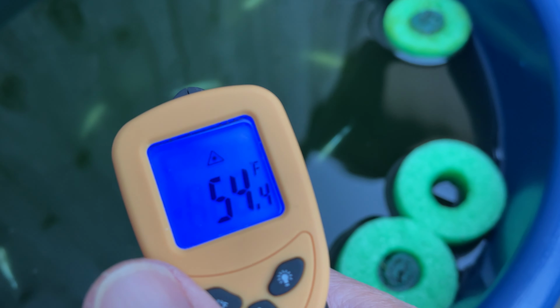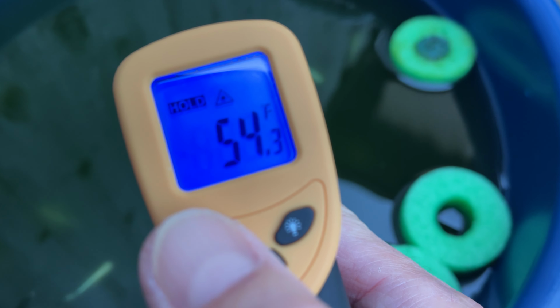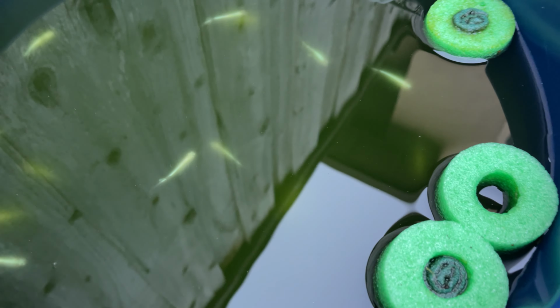The other thing, regardless of what the temperature reads, right? 12 degrees Celsius, 54. Before you even feed, watch them. Are they even coming up to the surface? Are they looking like they want to eat a little bit? Right. So it's already kind of too late in the day to feed.